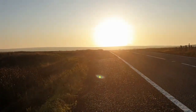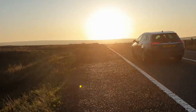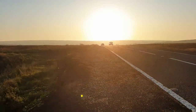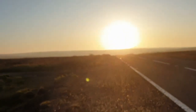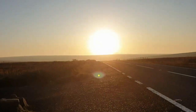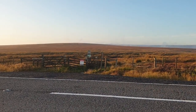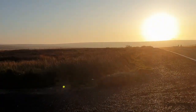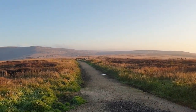Just starting the hike, just after 7 in the morning. Just up on the Snake Pass. A few weeks ago I went that way, south towards Kinder Scout. This morning we're heading north, towards Crowden.